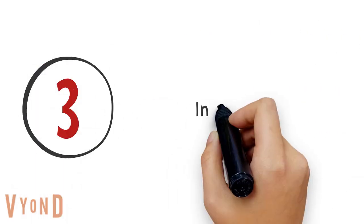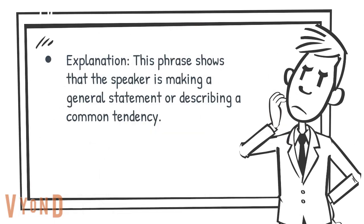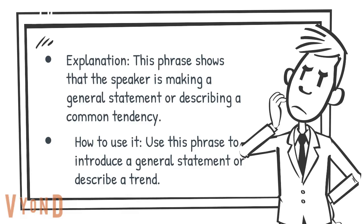In general. Explanation. This phrase shows that the speaker is making a general statement or describing a common tendency. How to use it. Use this phrase to introduce a general statement or describe a trend.